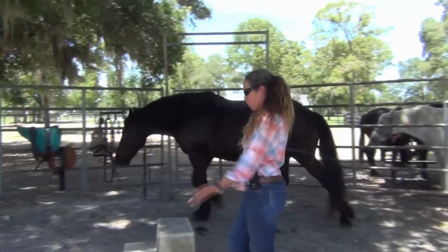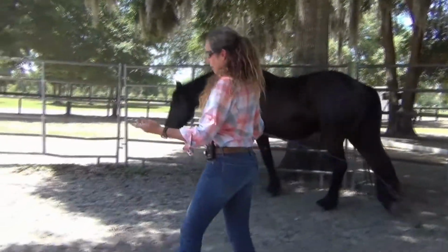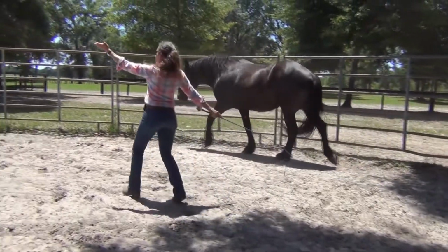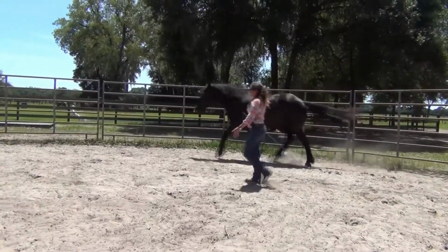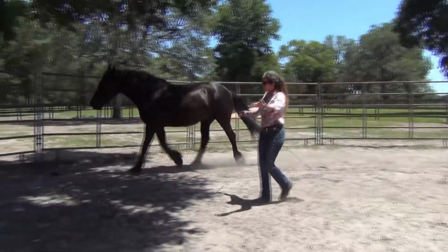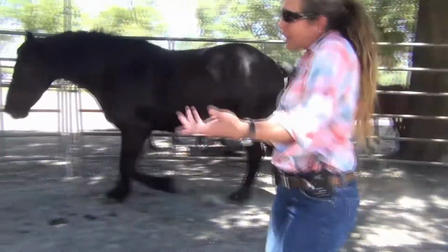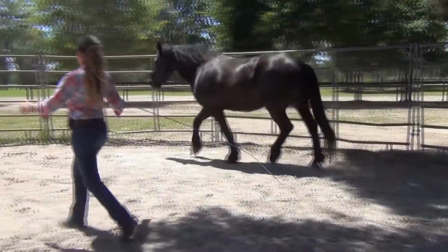Good boy, and push him forward. Come. Now I'm going to ask for the trot. 1, 2, 1, 2, 1, 2. There's pressure. It was done gradually, systematically, and I increased it. No big deal. He's not offended. He's not bothered. He's lazy. Little sass. No big deal. Take it away.